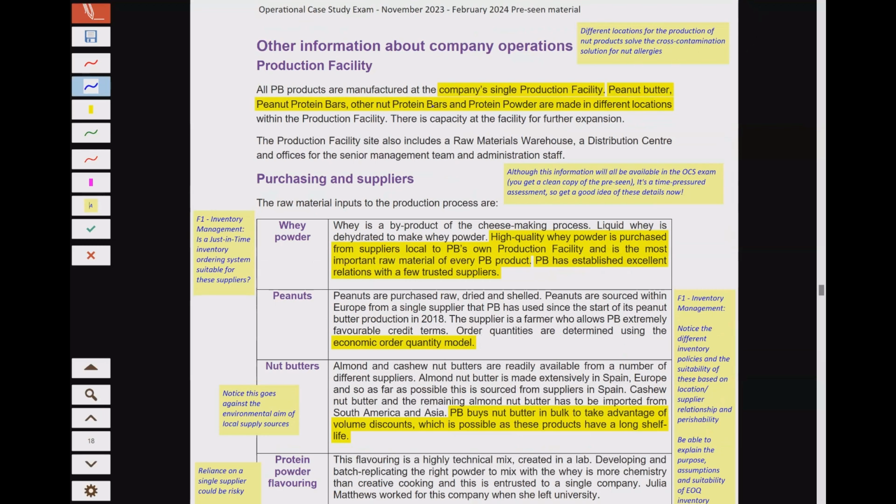Okay, so we've got a single production facility for the peanut butter, the peanut protein bars, and the other nut bars, and the protein powder, which hasn't got nuts in it, I presume, which makes me think they must be very careful about cross-contamination with nuts being so allergic. Later on, I think we see that they're going to do a vegan product, and with powder having milk in it, they're going to do the vegan product in a separate location because of the worry about cross-contamination.